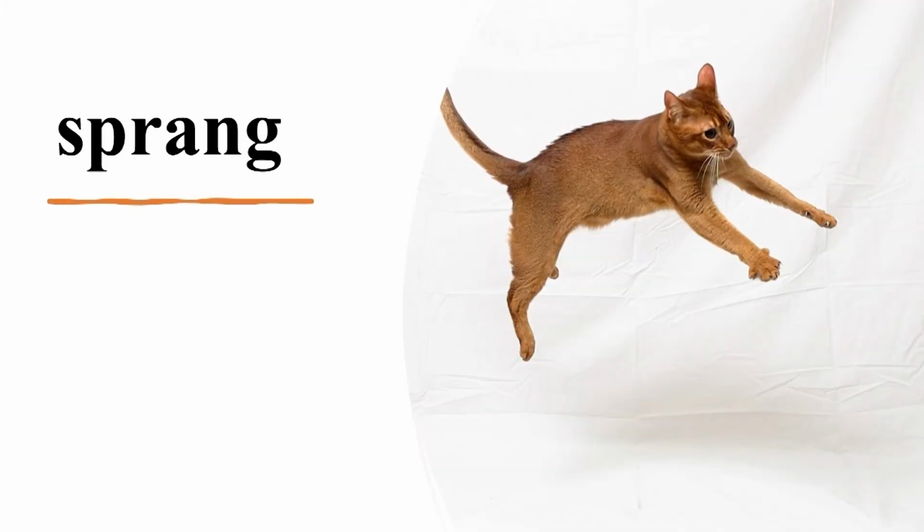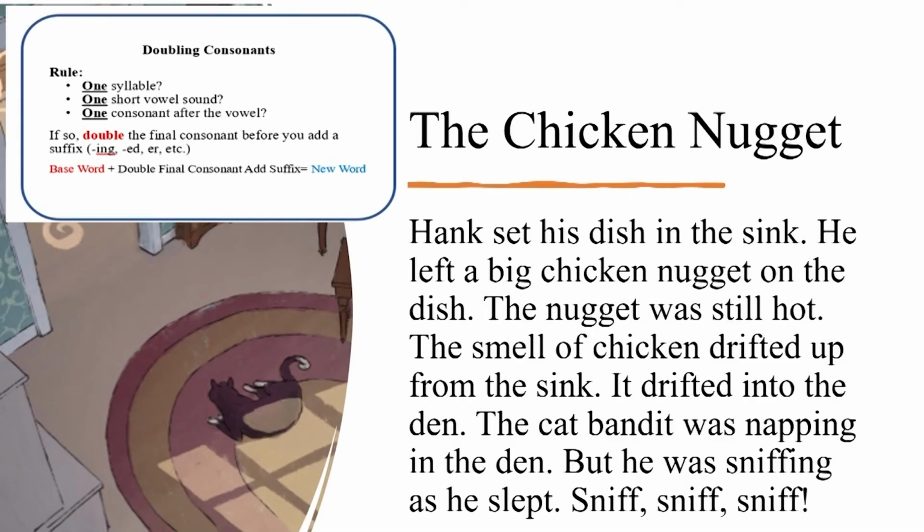This is a word we went over in the hot dog, sprang. This means to jump up suddenly, like how the cat bandit sprang onto the shelf in the hot dog. Sprang. Your turn. Nice. Here's our story, the chicken nugget.